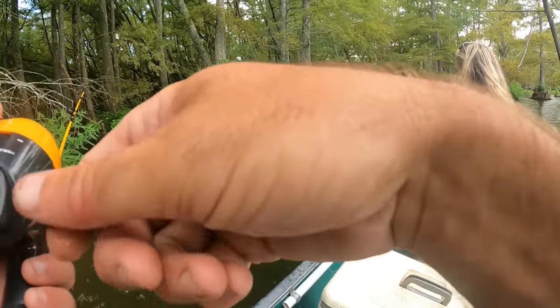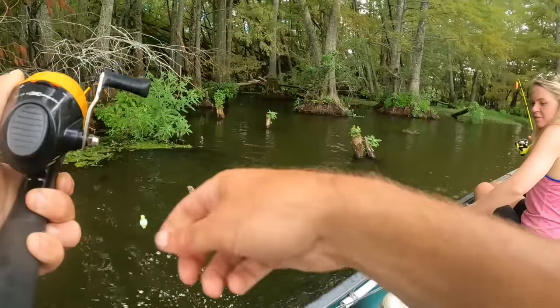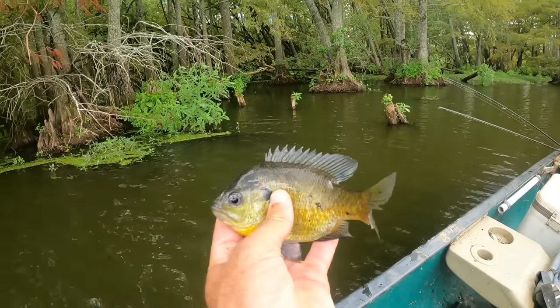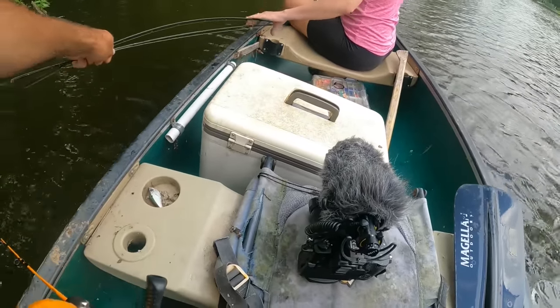Ooh, I thought I was about to get hungry. I got another one. That's a good one. Another one. I kind of like the drag going. Woohoo! There we go. Next cast after catching that keeper bluegill, this one here is just a little bit smaller. Toss her back. There's a way to get these things lower. I might push them up further.